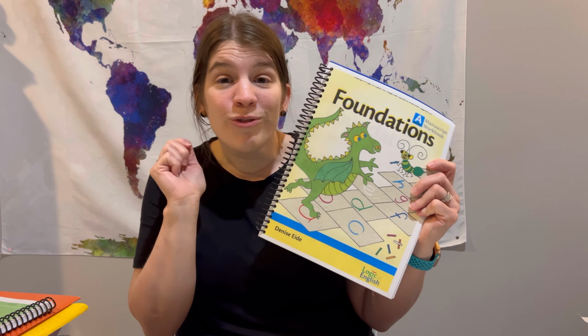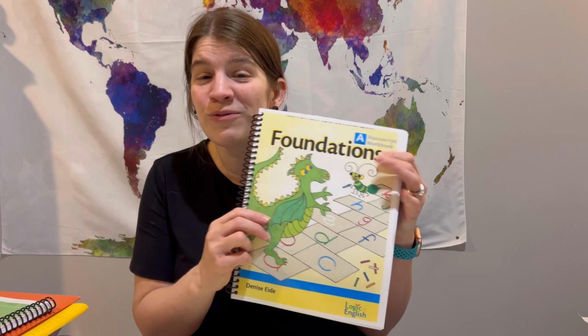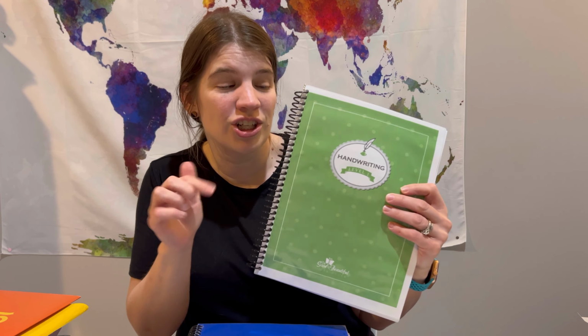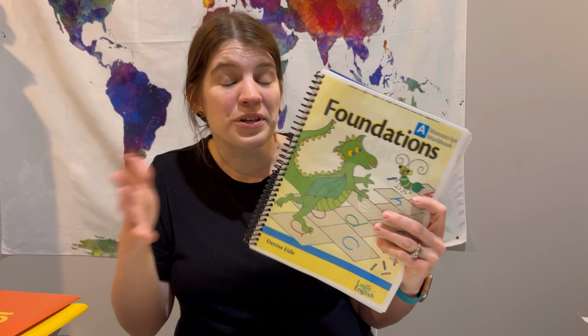So far we are about 10 lessons in, and she's doing really well. I did get the manuscript. They do have cursive, but we are not really focusing on the handwriting because we have a different handwriting program. She's been using the Good and the Beautiful handwriting and doing well with it. She has almost finished the kindergarten level this year, so she'll just move right into the next level. We are really liking Logic of English, and I think this is probably what we will keep going through as long as we continue to like it.